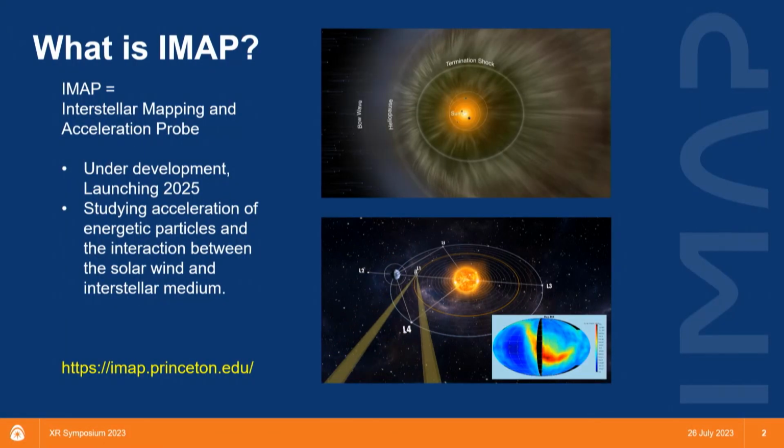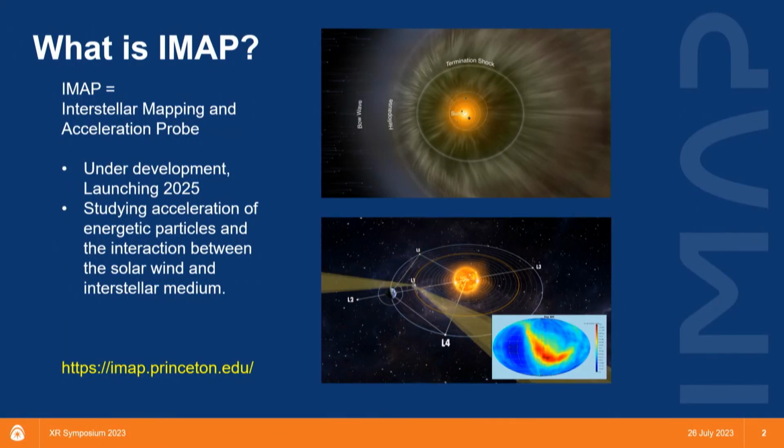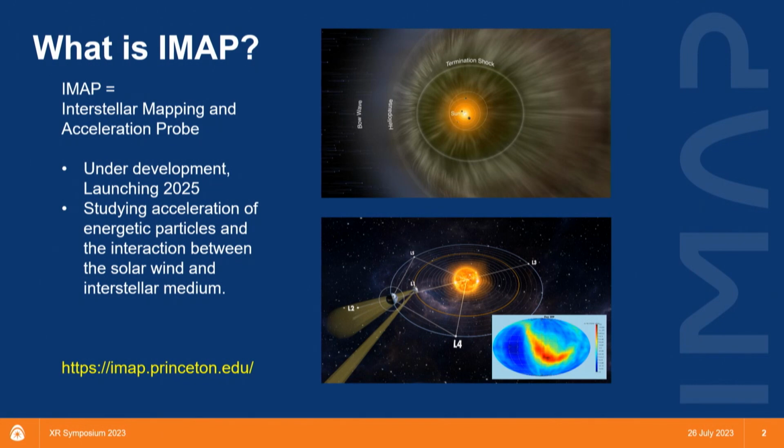I'm Ian, this is Jake, just to make sure you can tell us apart. So I'll start with telling you a little bit about the mission, IMAP. IMAP is a NASA space probe that's being sent to the L1 Lagrange point. So it's basically going to orbit between the Earth and the Sun. This little animation here is kind of showing what it's doing.